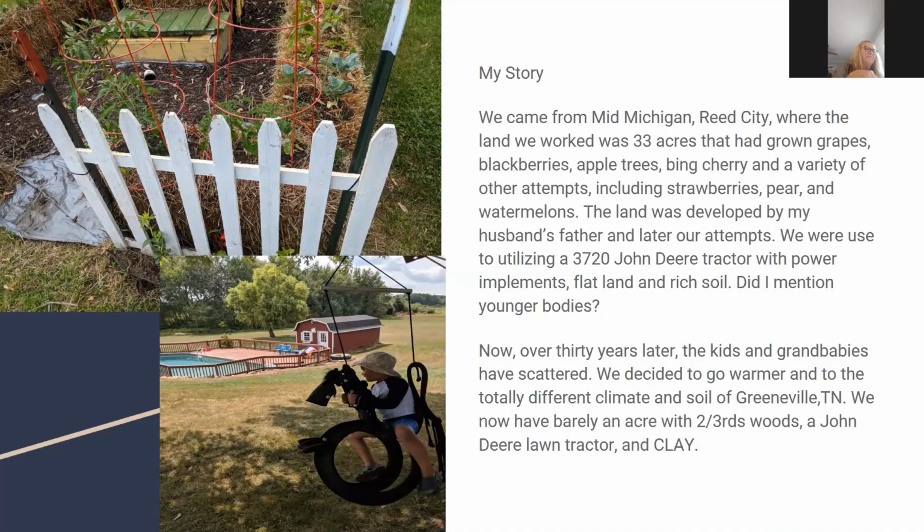Anyway, so now we have barely an acre with 2/3 woods, a John Deere lawn tractor, and clay.